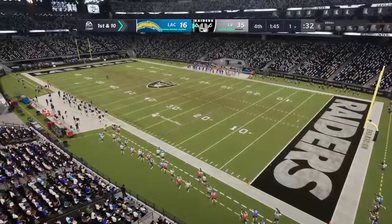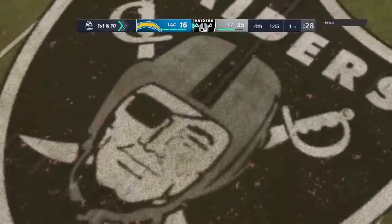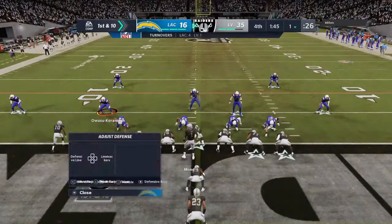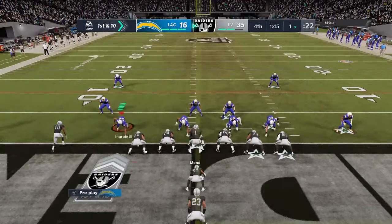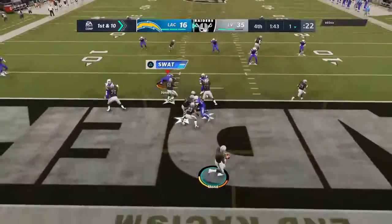Sure you don't give up a big play, right? You don't miss an assignment that really gets you into more trouble. And the offensive penalty has us back where we started as they come up on a 1st and 10. Now it looks like he'll throw here.